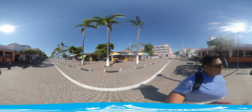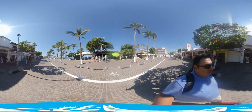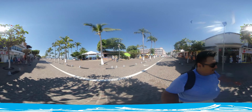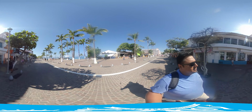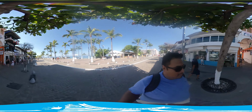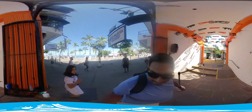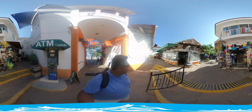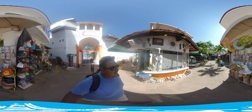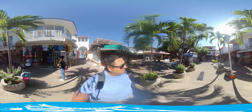Okay, this is the Plaza Malecon, or the Plaza de Malecon. It's a little place, very nice to visit. There is a bar inside. I think it's too early for the bar. It's 11 a.m. in the morning, I don't know. Let's check it out. Hola. Hola. Check this one. Oh, there is the bar.